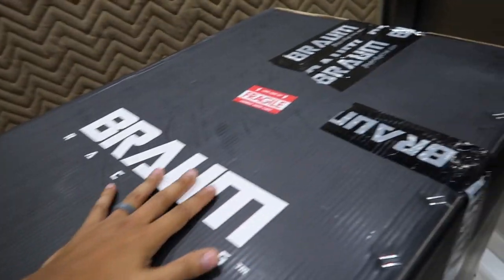These finally came in. I can't wait to open these. I'm so ready to install these in the car.